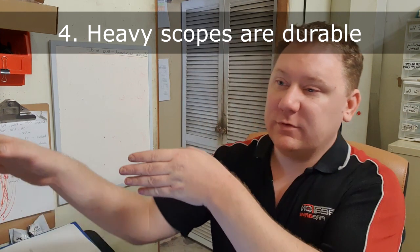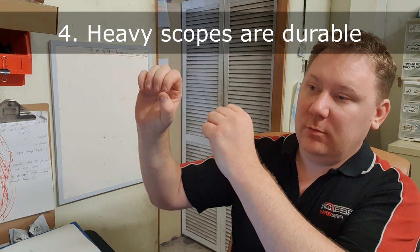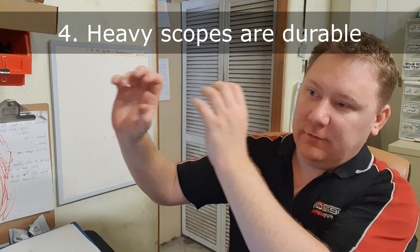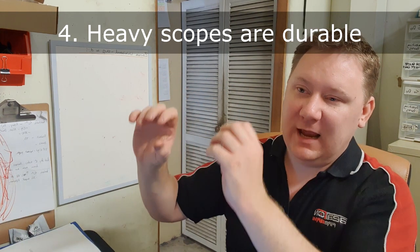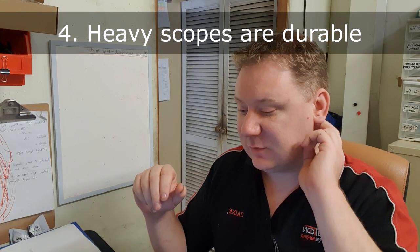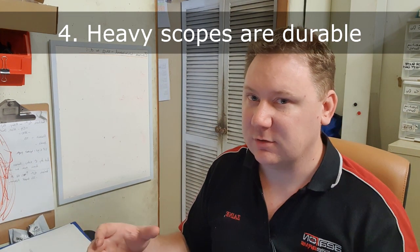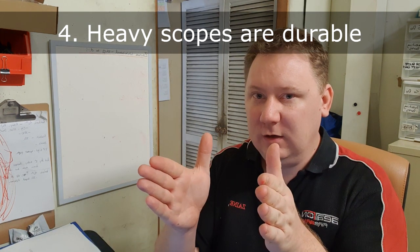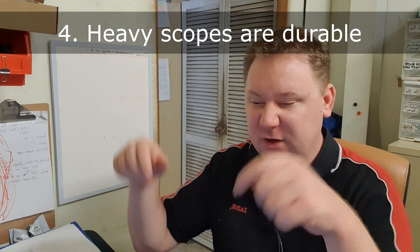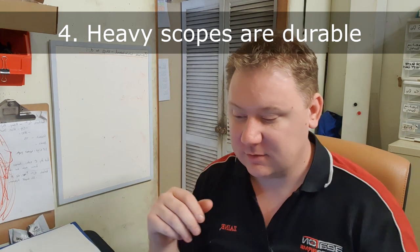So the rifle's coming back under recoil. The scope wants to stay where it is. The weight is resisting the recoil. It wants to go forward, so it'll slide forward. The heavier the scope is, the more it'll want to slide forward and pull out of the rings. And that's why some of the big tactical scopes you'll see nowadays have got big wide rings, so there's more surface area to resist the scope from slipping in the rings. These have got 3 screws holding them down and all that sort of stuff.